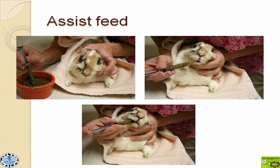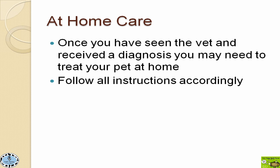And really, assist feeding, the way you're doing it is the same way that you're going to be doing your medications as well, oral medication administration. Okay, so for some at-home care, of course, once you've gone to your vet, you've got your diagnosis, and you know what you need to do to treat your pet, you need to follow all the instructions accordingly because that's very important to do.